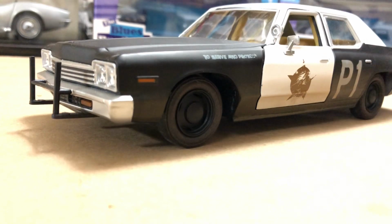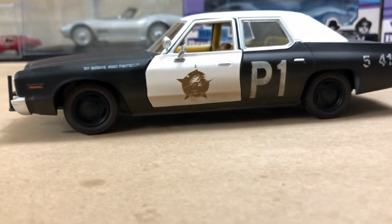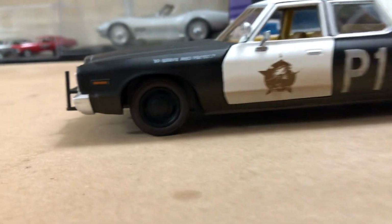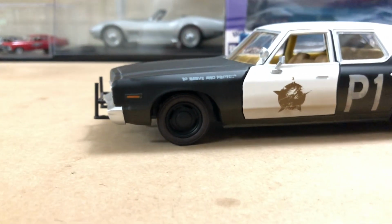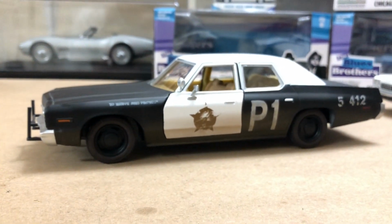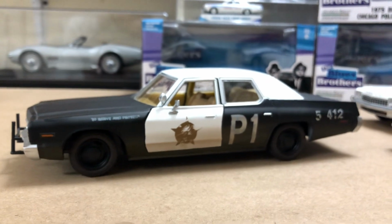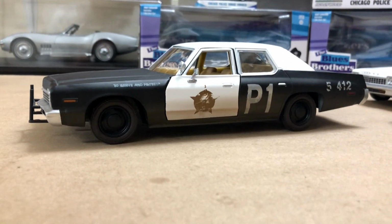But the 74 Monaco, the one thing that they did, they got the wheels. They didn't have the big wheels back then, but they look a little small on the car. But even though this was a full-size car, so it still had a 15-inch rim anyway, so it was small, but it looks just a little undersized in this model.